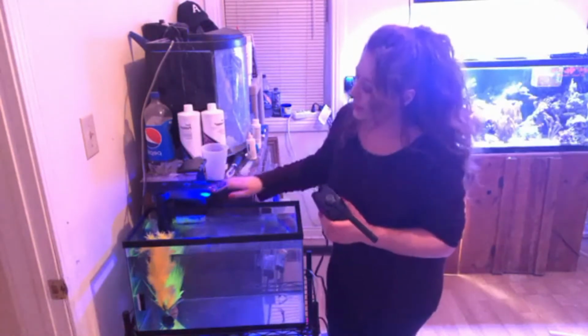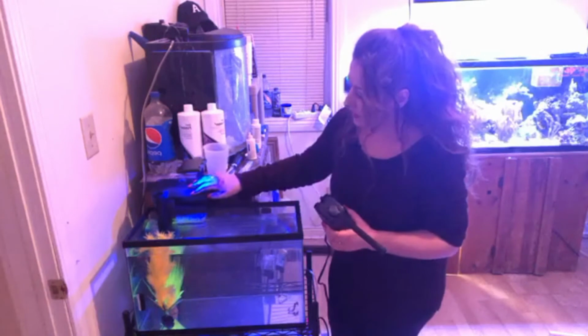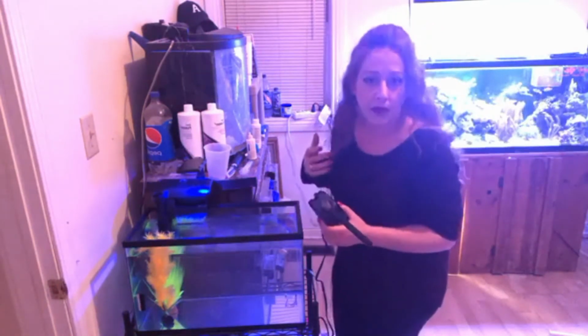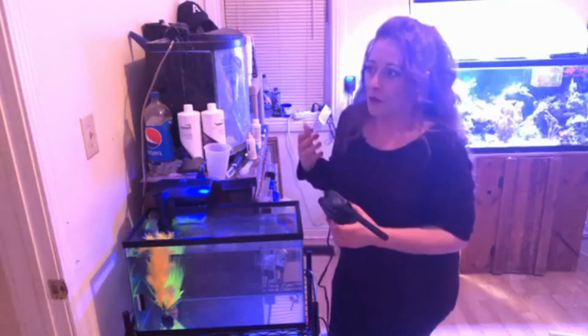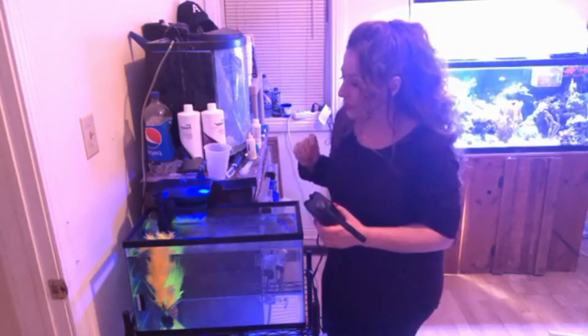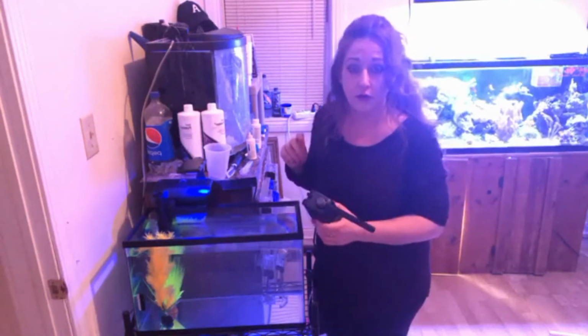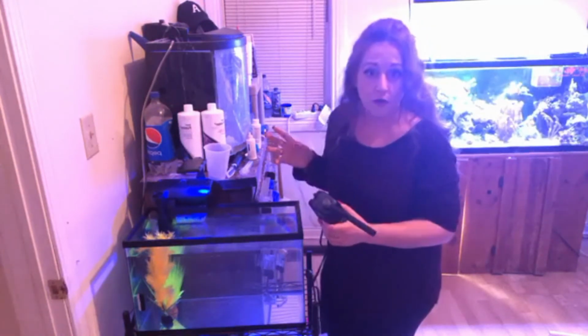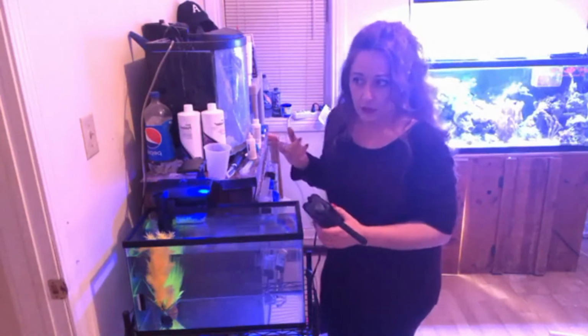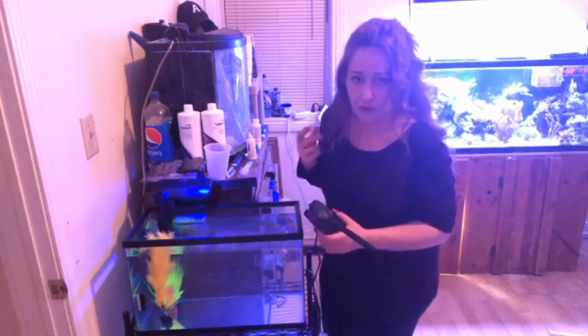Low light, HOB filter. You can basically do whatever you want for a quarantine tank, since you're not planning to keep them in here forever. So it's basically just making sure that no ammonia or nitrite creeps up and that the tank stays clean. You don't really have to cycle a quarantine tank.